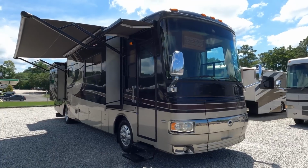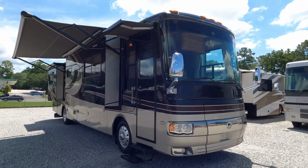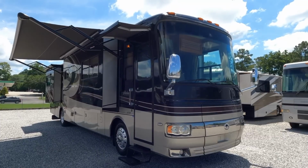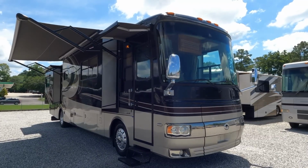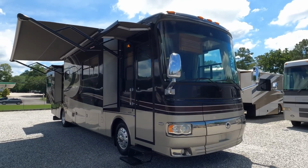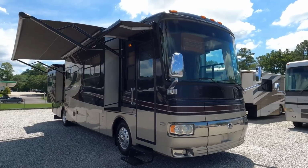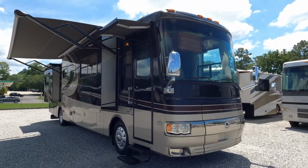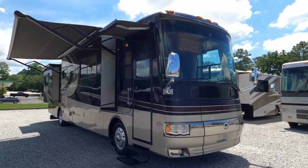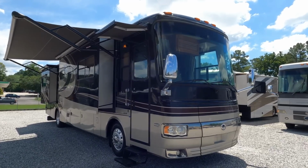And guys, I've got pretty much the crown jewel of used diesel pushers, the one that new diesel pusher shoppers wish they could find used. And this is it, guys. This is a local, one owner, 2008 Monaco Diplomat 40 PDQ.